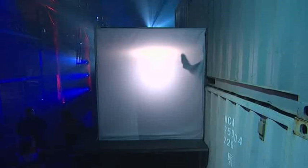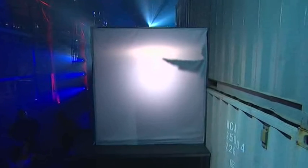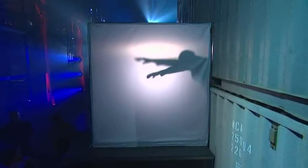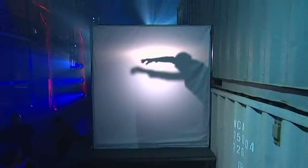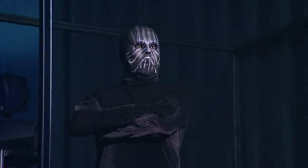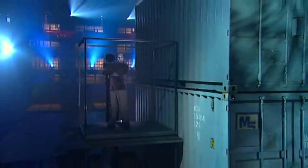Slowly passing through the solid steel. I'm not sure about you, but I always knew he could do it. Then again, I've read the script. The shades are removed, and there's the magician. Back from his trip through a great wall of steel.